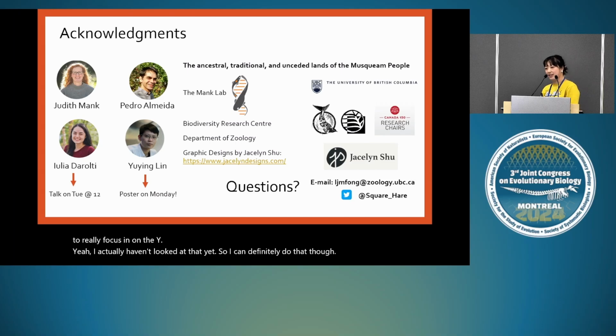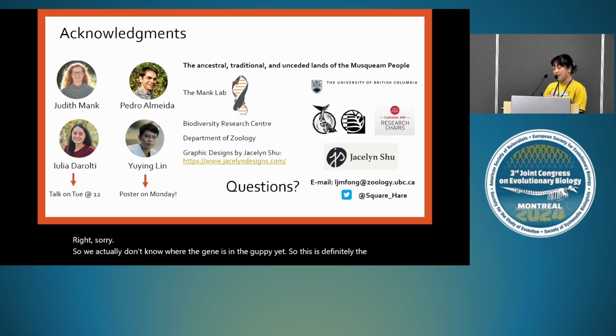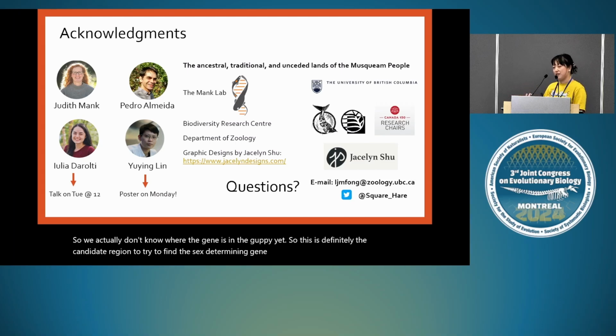Any question? Yeah, so we actually don't know what the sex-determining gene is in the guppy yet. So this is definitely the candidate region to try to find the sex-determining gene. And one of the great things about it is that we can look at these deleterious SNPs, see where they're occurring, what sort of genes are involved, and then I can look into the sex-determining gene.